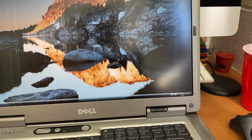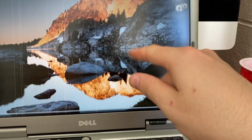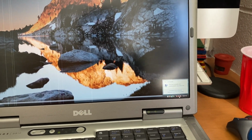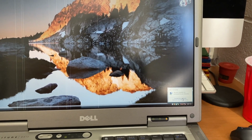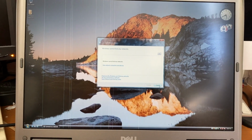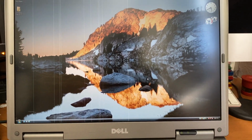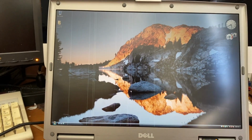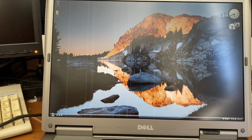There's so much screen real estate. I have to really move the trackpad to get the mouse cursor down in the corner. But if I come over here and go to connect to a network, obviously there are no networks because there's no Wi-Fi card. That's a bit of a shame, but I'm not too bothered by it because I can just use this thing on Ethernet. It's not the end of the world, and I'm not going to be using it as my daily driver anyway.